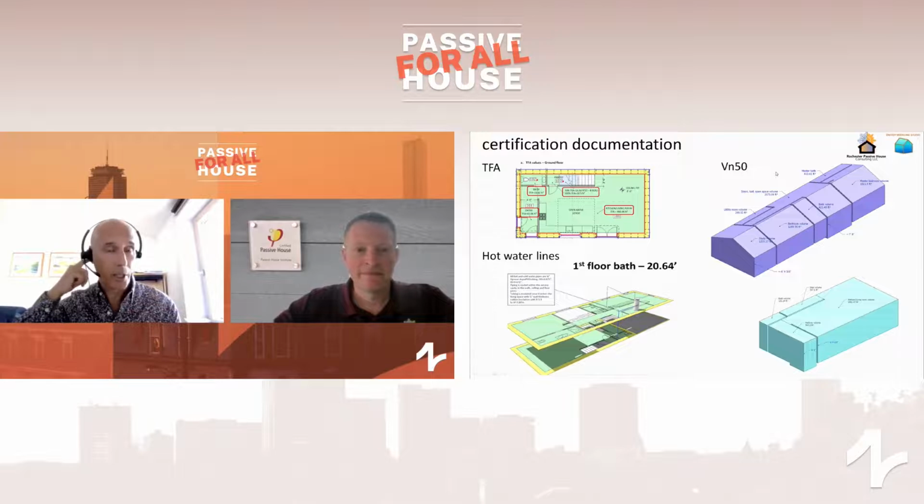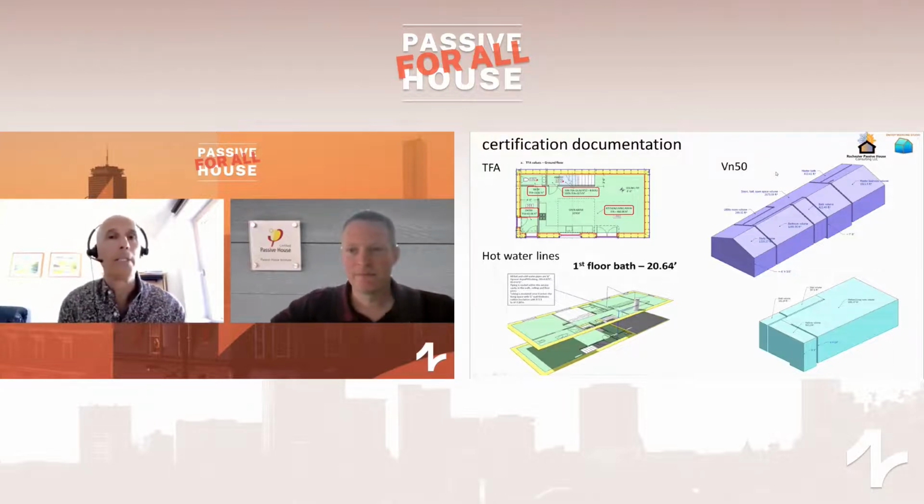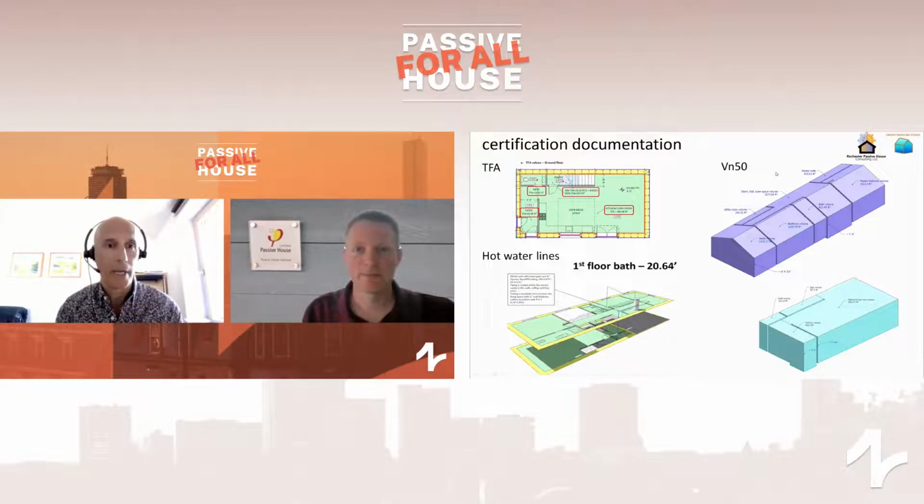So yeah, other types of documentation. As I was going down the list of the PHI certification document guide and the examples of documentation you need to create, I was just checking them off one by one, learning how to calculate TFA and document a TFA that a certifier would accept. In addition to that, also the length of hot water pipes was another type of documentation there. A 3D model helped a lot to route them and measure their lengths.